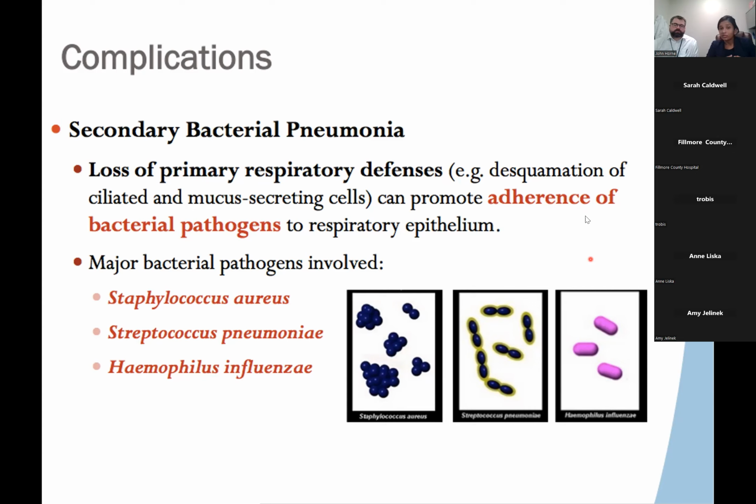Hydrocortisone for severe community-acquired pneumonia if they're in the ICU. That's new data that just came out. That's going to be new for everybody, so how do you get that incorporated as part of your order sets?